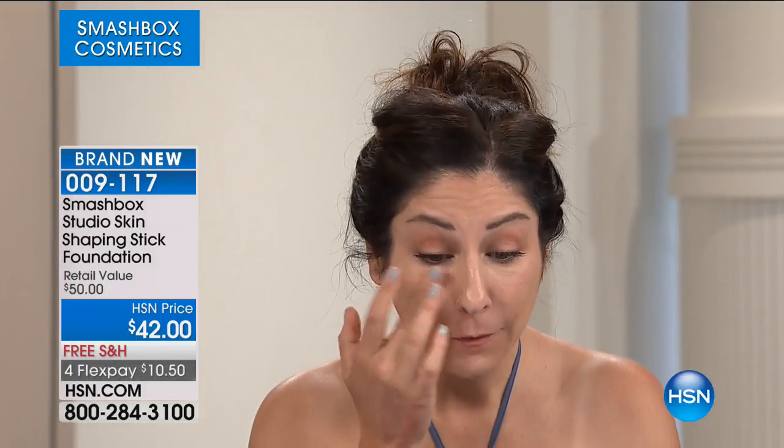If I want to go under my eyes, anywhere I have a little extra redness, I can add a little coverage. You just pop it in. It's that easy. The finish is a soft focus finish.